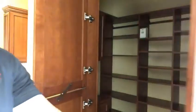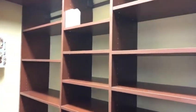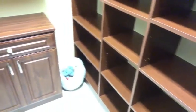Huge pantry. Space there. And then an even bigger. There we go. And then there was light. So you've got a huge pantry, lots of shelving. And then a little spot for a furry friend.